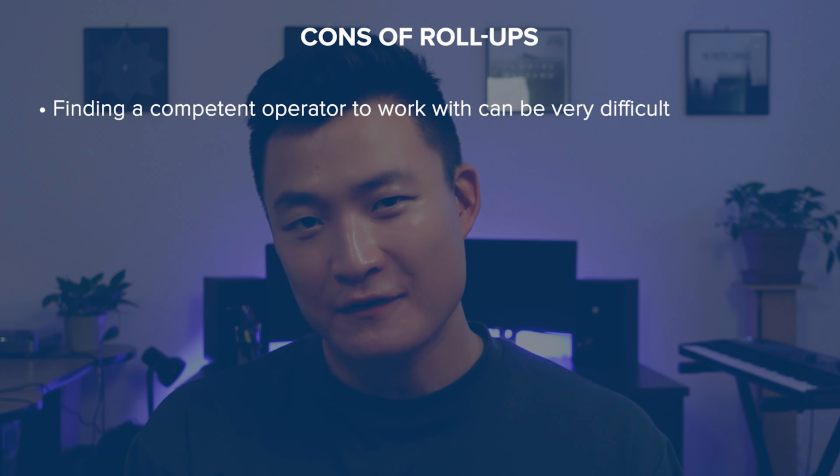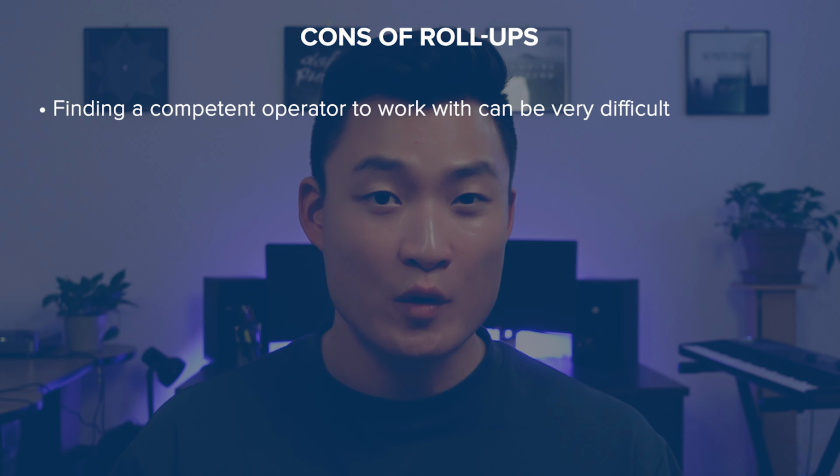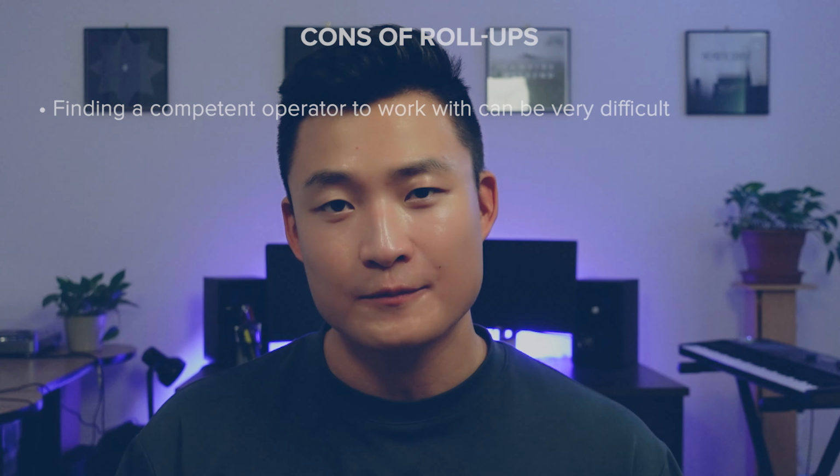Now, on the con side, I think the number one con is finding an effective operator. I think this is by far the most important part of the strategy and why a lot of these kind of roll-ups fail. It's not just about raising capital and picking an industry. A lot of the times, in order to get those operational improvements and manage a scale or fleet of units, you need someone that understands the industry very well.